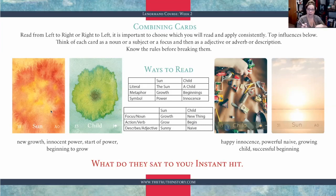So if you flip it around, like we have on the next one, where we put child first, of course, I can't see anything because I have too many boxes here. If you have the child first, the child becomes the focus. So we have that idea of something that is new being modified by the sun. Here are some examples: it could be happy innocence, something that is powerfully naive, which can mean the same thing. Again, a lot of times it doesn't entirely change it, but it can. A growing child, a successful, because the sun can be about success. So something that's beginning, but it's a successful beginning. It's a great start. We're off to a good start.